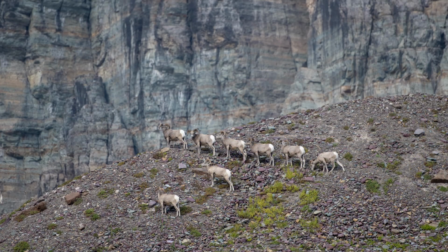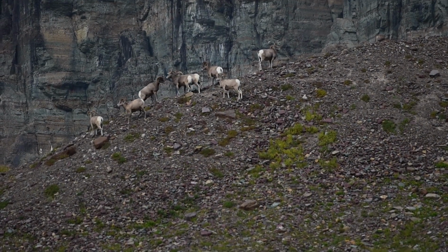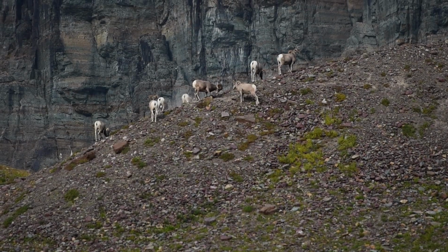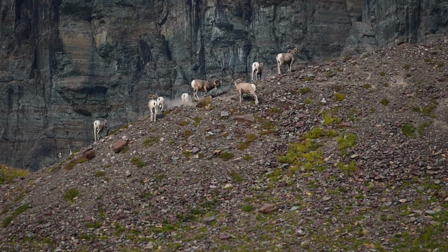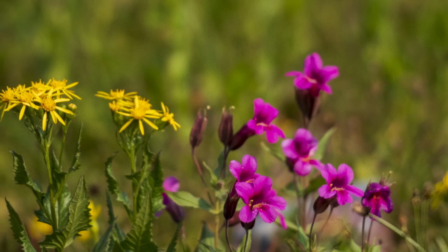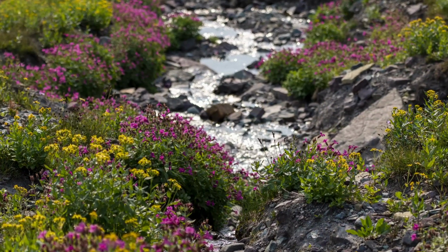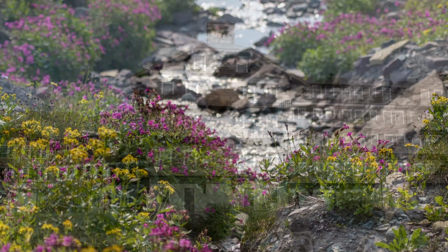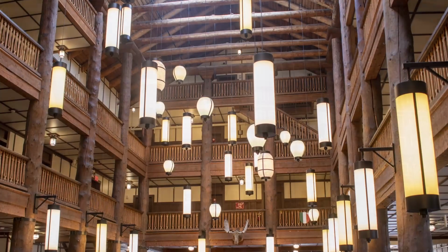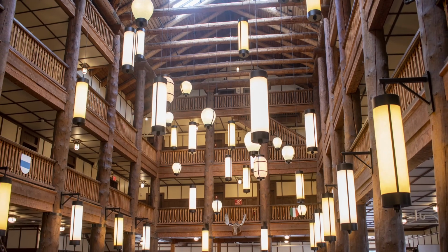So if you're into wildlife, there are bighorn sheep, and we saw some of them fighting each other, as you can see here. And there are the mountain goats, bears, and a variety of other animals, big and small. There are also plenty of wildflowers. Look at the nice flowers that we saw on a fall day on the Hidden Lake Trail. Many Glacier Lodge, right on the shore of Swift Current Lake, is beautiful. It's so iconic of a typical national park lodge.